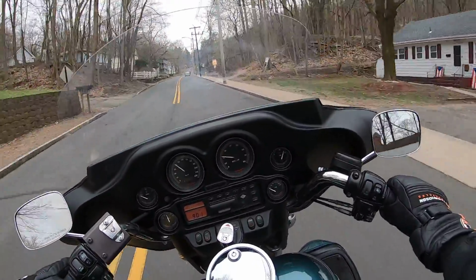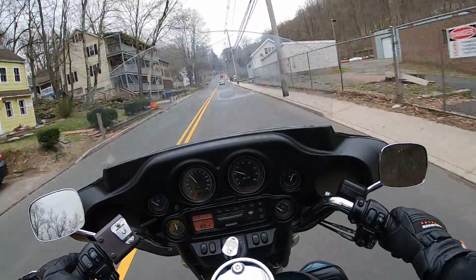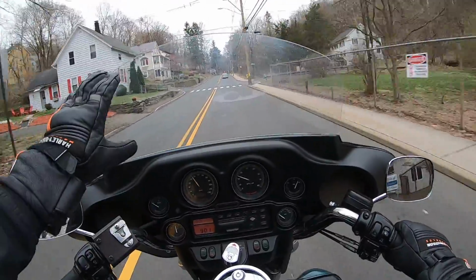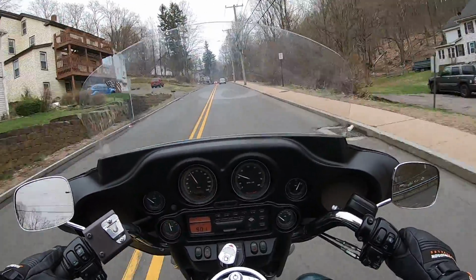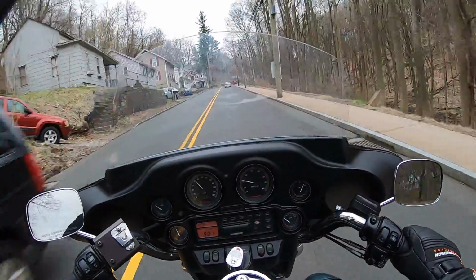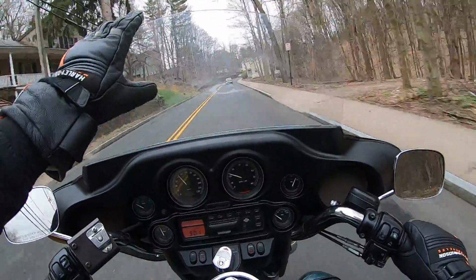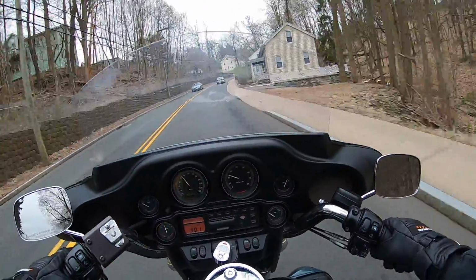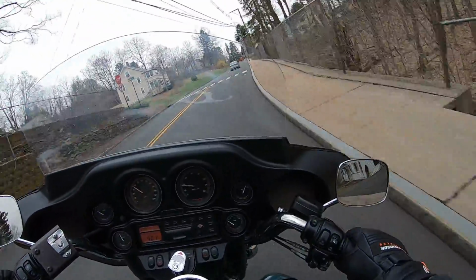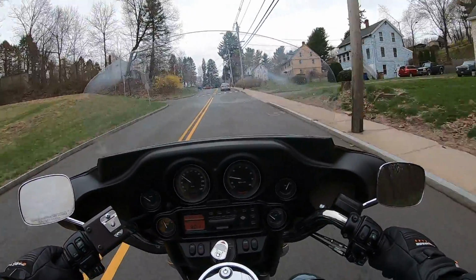It's like a big Cadillac. Has the fairing lowers, which is nice, protects your legs. One of the things I do like is he added a windshield that's a little bit higher than stock. I think it's a 12-inch windshield, so you can see over it. The wind blows over your head. I had my shield open and I wasn't getting any air in my eyes. I just closed it. But it's really nice how you can see clearly. I don't like looking through a shield. Bike handles great. These are rubber mounted engines.